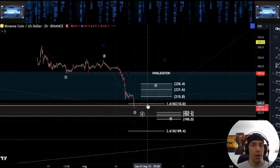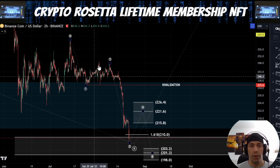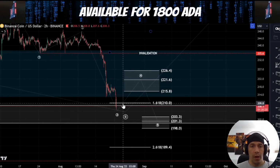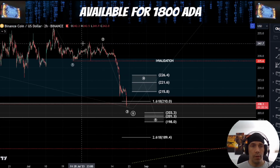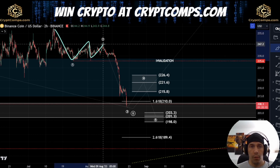Now we're going to come in a little bit closer. The way I'm currently looking at this is that this whole movement here is 1, this is 2, and we're looking for this as our third wave. We have moved down towards this 1618, which is the most common target area for a wave 3. It is possible that internally, instead of counting this the way I'm counting it here, we could have this as 1, 2, and then another 1, 2 over here.